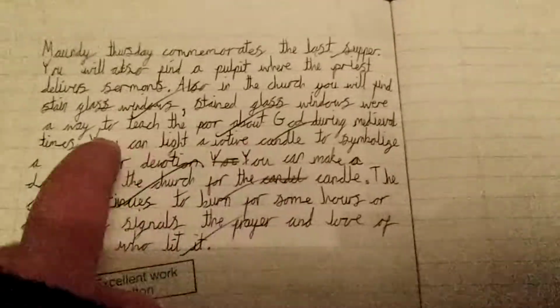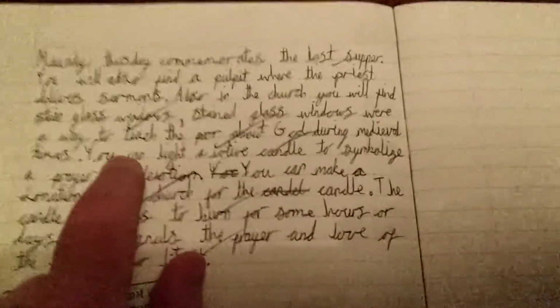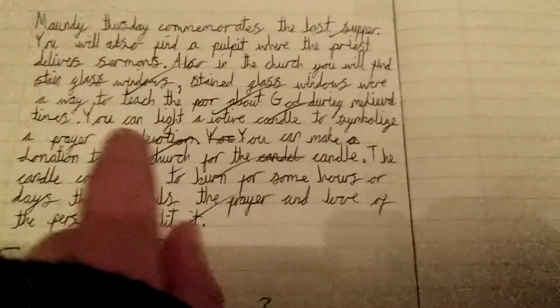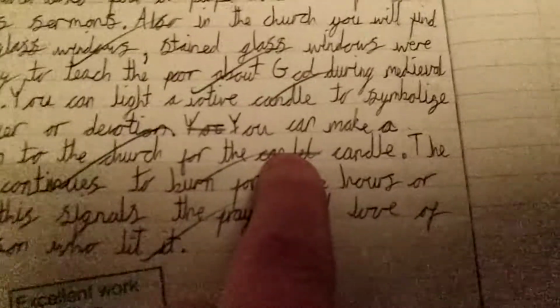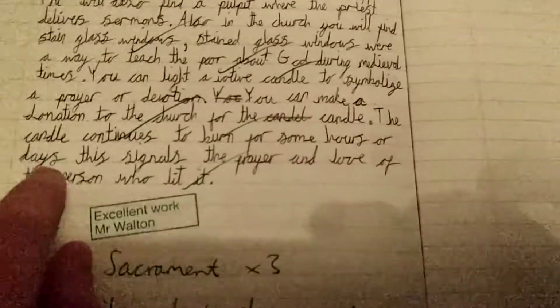And then I'm really pleased because he's done even more, and he's talked about votive candles, which were one of the extra words that I wanted you to use to show extra effort. You can light a votive candle, and now he's explaining it, to symbolise a prayer or devotion. You can make a donation to the church for the candle. And look how he's crossed out with a ruler and pencil when he's realised he's made a mistake. Well done. The candle continues to burn for some hours or days. This signals the prayer and love of the person who lit it.